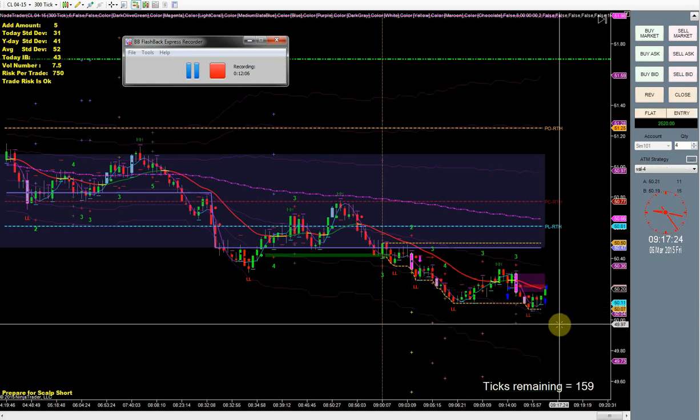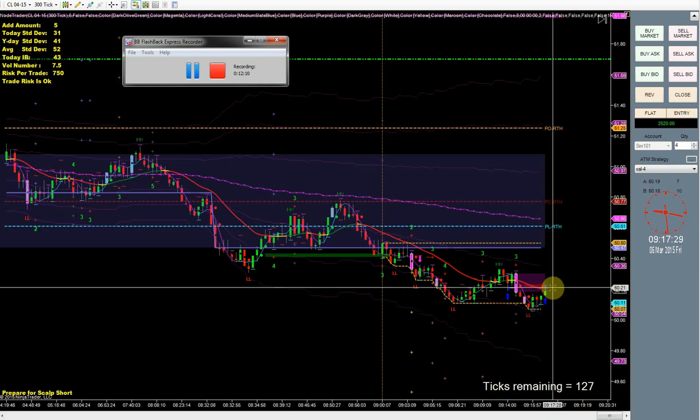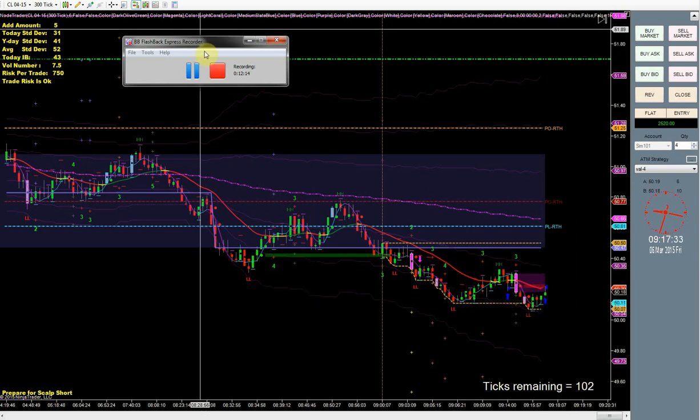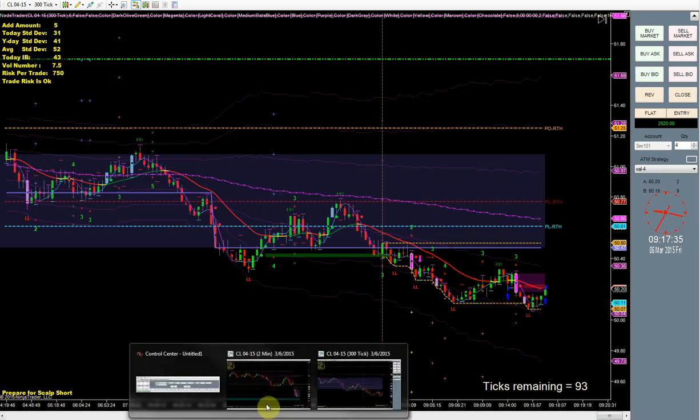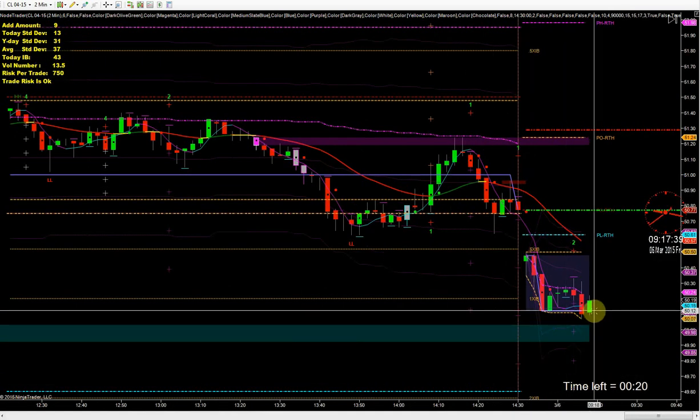Stop filled. Alright, so we just had our stop hit. So we made some money on that trade. Not as much as we would have made if I would have managed it better. Like I said, this is a learning period for me, so I'm not too beat up about it.